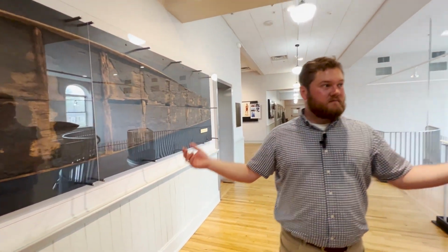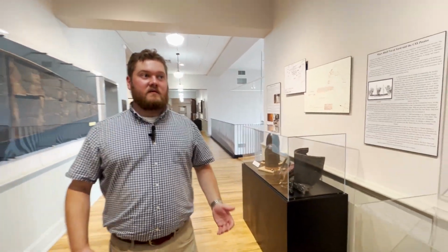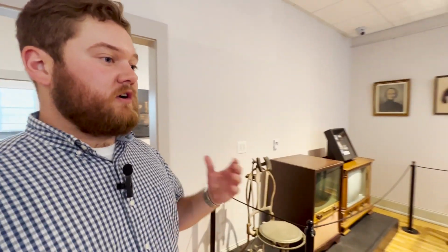So here at the Horry County Museum, we have a lot of fascinating exhibits, as you can see on both sides of me now. But like every museum, most of our collections are in storage in our archives. So to give you all a sense of what that's like and to give you a peek behind the curtain, we have what we call an open storage collection in this room. So we have all kinds of things from our collection that maybe don't fit with a specific exhibit, but we wanted to give you a sense of what all we have.